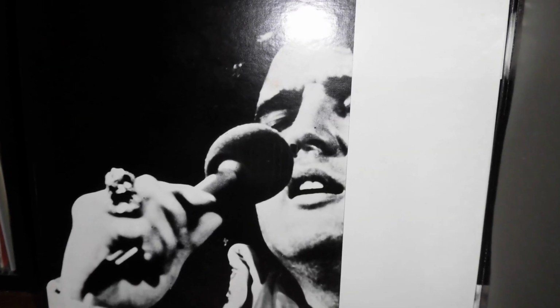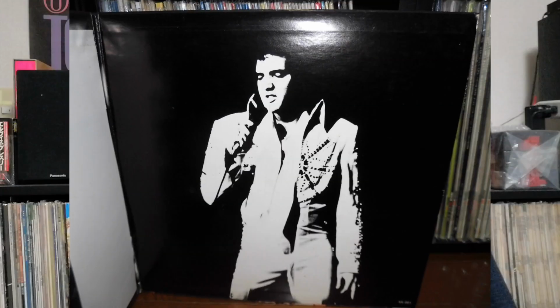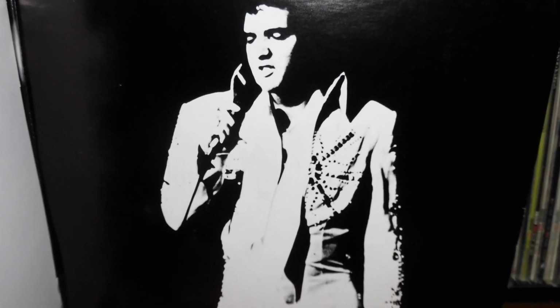The gatefold cover has 2 very striking photographs from the Elvis on Tour documentary. And if you're wondering about the lyrics and other stuff you normally get with a Japanese album, well, they're all contained in this 6-page booklet here.